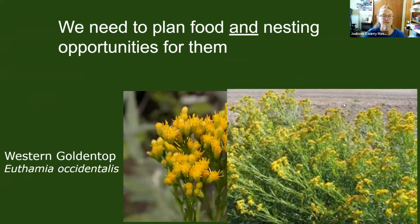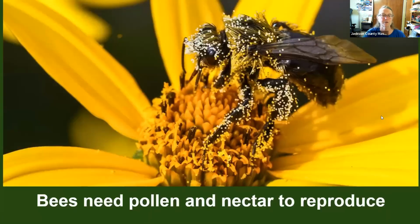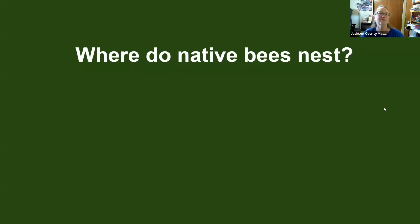This is Western Golden Top. And what bees need to reproduce are pollen and nectar. So here she is gathering pollen to take back to her nest, wherever that is. And we have 1,600 species of native Northwest bees. And they're better than the honeybees for pollination services. They're about 95% more efficient at pollinating than honeybees are.